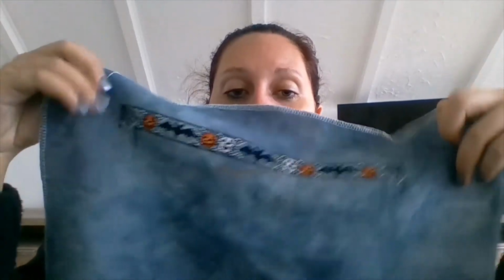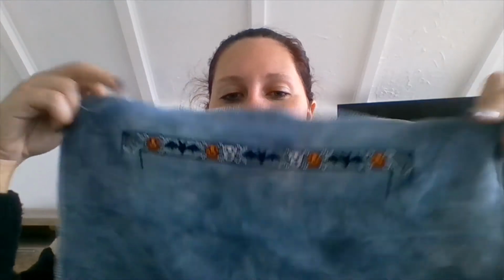Okay, I lost my needle minder completely. Going to fix that later. But yeah, that's my year-end goal reached, and I'm super happy with how they look. They look amazing. And I can't wait for next year to actually get some more done in the picture itself.